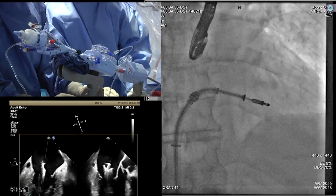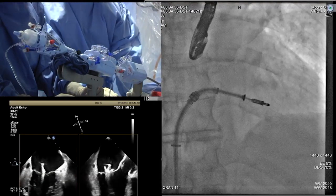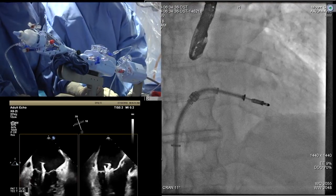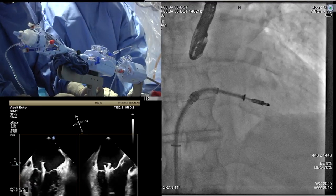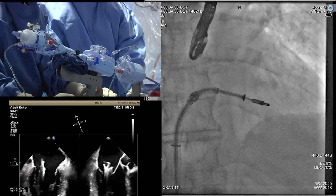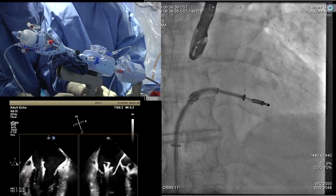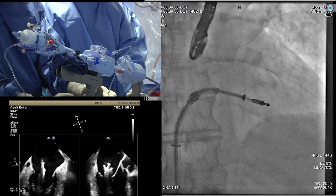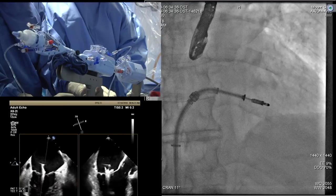At this point, I may ask a question about your strategy. If you are thinking two clips, are you thinking to go in the middle first and see how the jet will behave, or to go in the more lateral part of the jet where it is the most severe and put another? So where do you think you're going to land your first clip? Middle, and then we'll go lateral later. So you're going to go in the middle and then see how it looks. That's great.